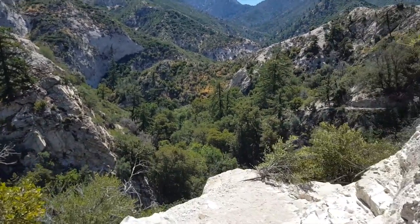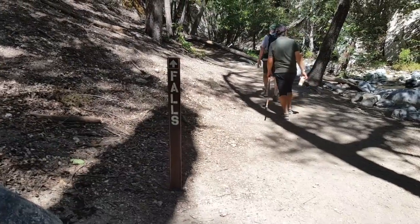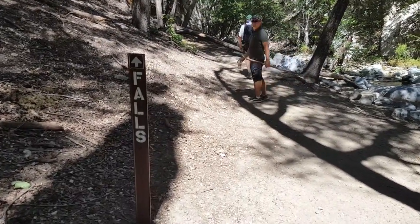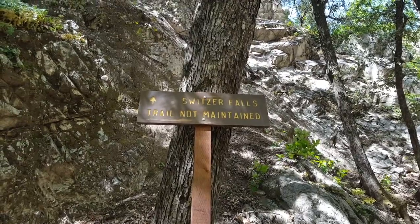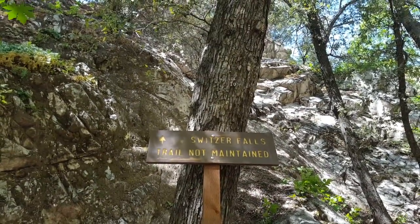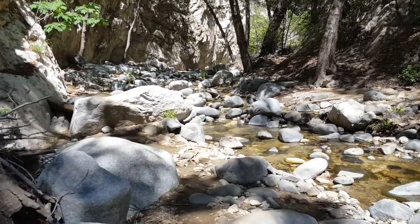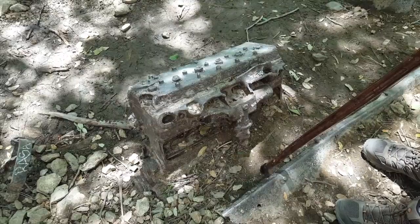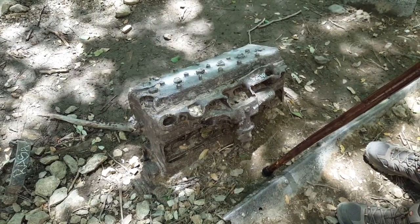You come around. Wow. Finally, we know for sure that we're going in the right direction, Switzer Falls. I guess one of us has to go up this cliff because that's where the sign goes. A little rocky in here leading up to the falls. How did an old straight six get out here at the base of Switzer Falls? Another toast to the falls, Switzer Falls.